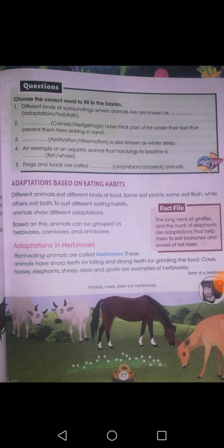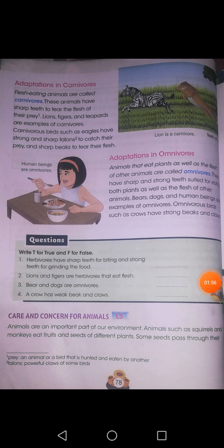Coming to the next, the animals that eat flesh. Flesh eating animals are called carnivores. These animals have sharp teeth to tear the flesh, and along with the sharp teeth, their feet are also very strong, so that they can run faster than the animal which they want to eat, right? Some examples are lion, tiger and leopard. They are carnivores. They always eat the flesh of another animal.